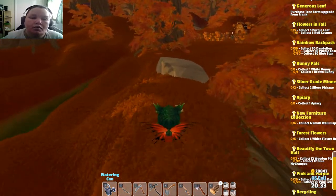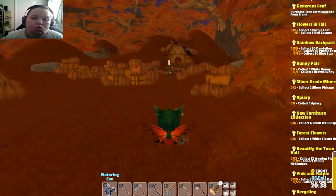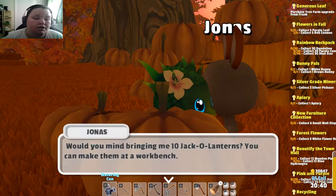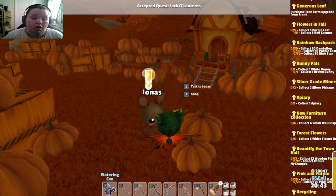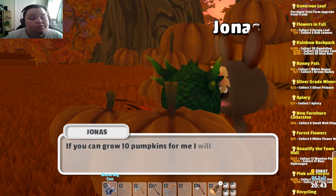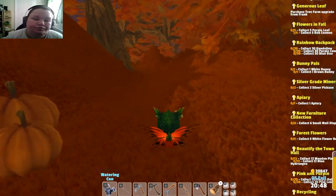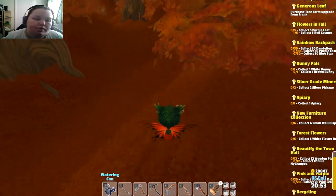There's a guy over there who wants to talk to me. "I'd love to have some jack-o'-lanterns around my home to celebrate seeing some more terrible woodcraft. Would you mind bringing me 10 jack-o'-lanterns so you can make them at a workbench?" "I'm going to run out of pumpkins soon. Think you can grow some more for me? If you can grow 10 pumpkins for me, I'll reward you one pump coin." Maybe, we'll see. I tried to do that last year and ran out of time.